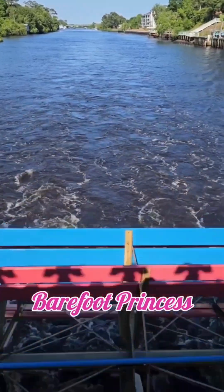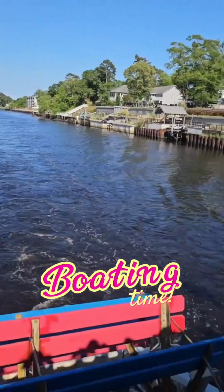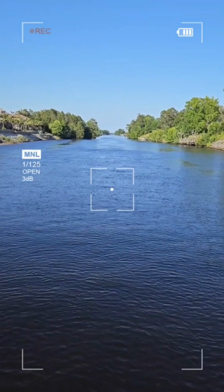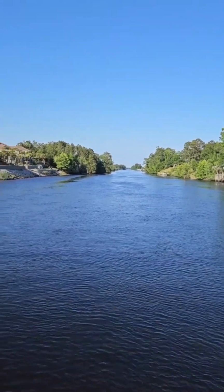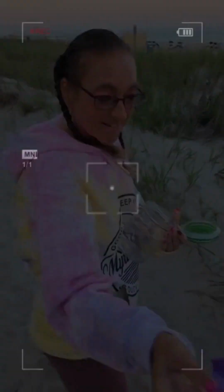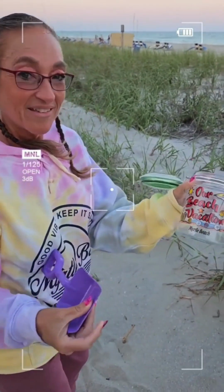Welcome back to day 4 of our Myrtle Beach vacation. We are continuing on the Barefoot Princess down the river, and we are just doing some videos and pictures and enjoying the relaxing boat ride while they were getting prepped and ready for our dinner. This is a dinner cruise in Barefoot Landing called the Barefoot Princess. It's about a 2-hour tour there and back. Along the way, we got to see some really nice houses and enjoy our dinner.